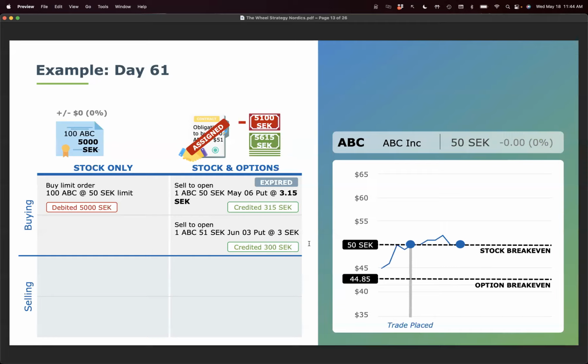Now what happens is that my equity position is now flat. I own the stock at 50 crowns. It's now trading at 50 crowns. I have no gain. I have no loss. But as an options investor, because I have the obligation to purchase the stock at 51 crowns, if the stock is at 50 crowns at expiration, in this particular case it is, now I own this particular stock at 51 crowns. So I have to pay out the 5,100 crowns that I am obligated to purchase the stock with, and I now own this particular stock at 51 crowns.